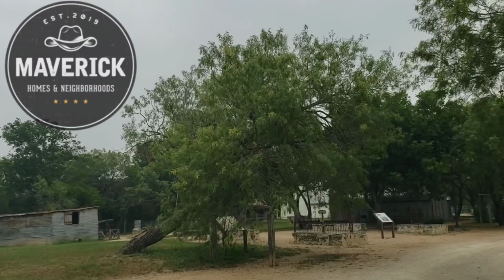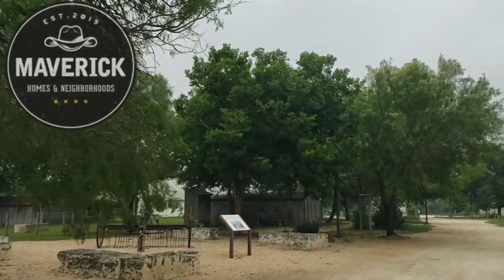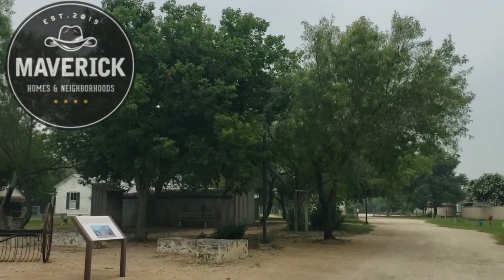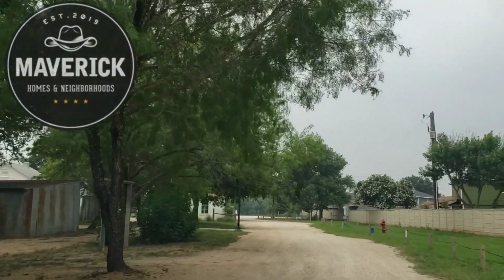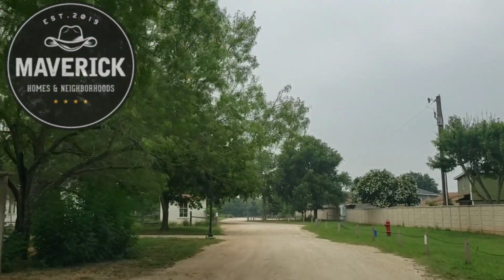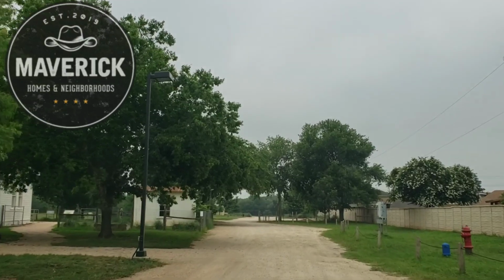You can see here we have all the old farm equipment. And I'll take a walk around here in a few minutes. But all this has been restored to its original use and is quite the historic scene to enjoy for anyone.